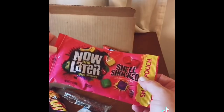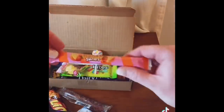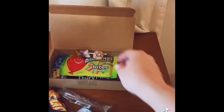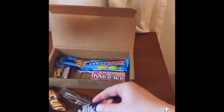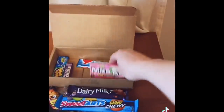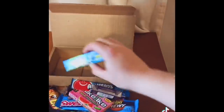Now and Later Shell Shocked, a regular Whatchamacallit. We have the Blow Pop Minis, Starburst Swirls. Oh, that got put in there. I've already opened it, and I keep having to refilm it for time. A little Tutti Frutti Gummy, couple little suckers, Airhead Extremes, Cadbury Dairy Milk, Sweet Tart Giant Chews, Mike and Ike Sour Watermelon, Blue Raspberry Airheads, a Violets, and the Hubba Bubba Max.